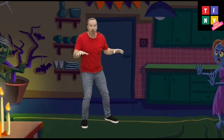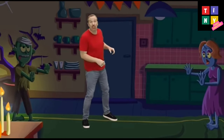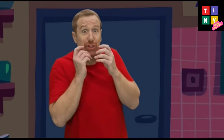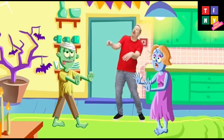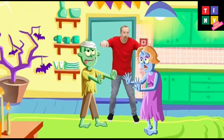Hey, what's in this room, boys and girls? I can hear something. Oh, let's turn on the lights. Oh no! Zombies! Oh, are you scared of zombies? No, don't be scared. Look, zombies are slow and silly, aren't they? They just shuffle around. So come on, let's be zombies and do the zombie shuffle with me.